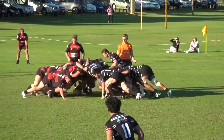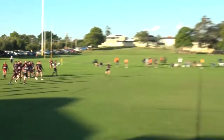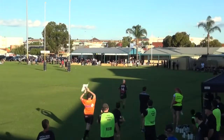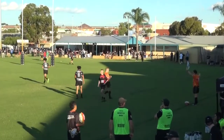Weir will feed. And that scrum holds firm for now. To Simpkin. Up and under kick. Bounces inside. One bounce over the line. Kalamunda are able to get up onto the line there and put themselves in a fantastic position.